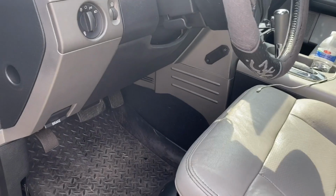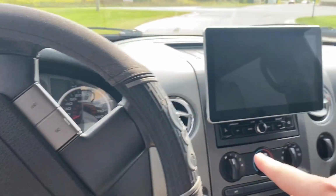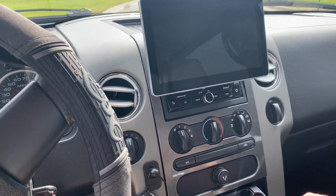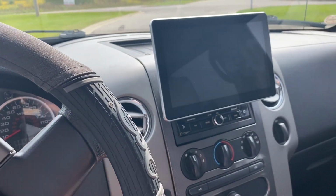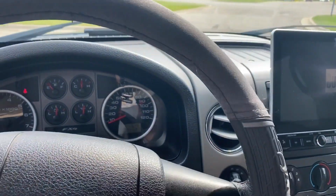Like I said, nothing's really changed to the interior, other than this new head unit. It's a dual head unit, so it's kind of a lower end, but it's got CarPlay, and that's what he wanted. So I have no complaints with it. It does work pretty good for what it is. You can hear that little rumble when you start it up.